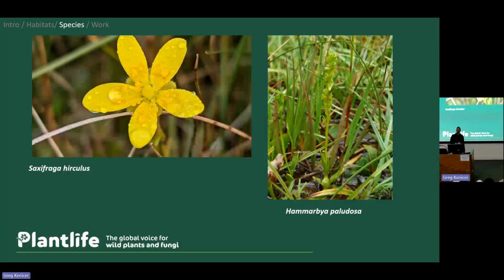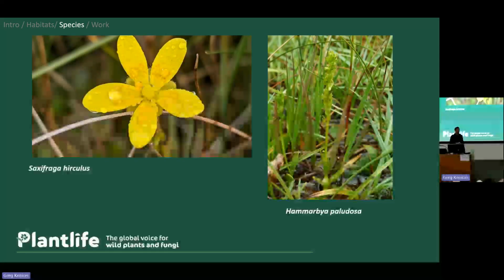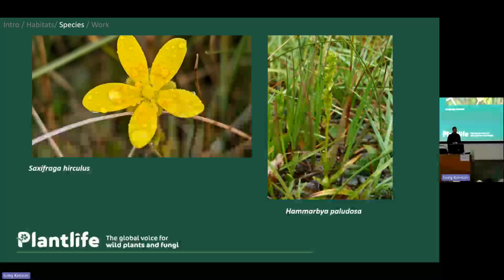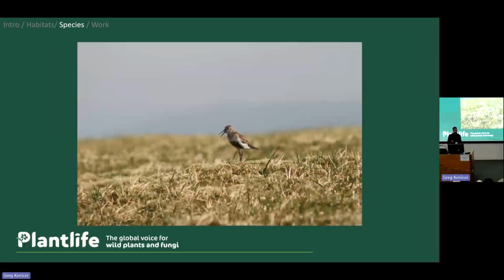We've also got, well, I kind of say we've got bog orchids on the site. Bog orchid has been recorded on the site, but not for a few years. It's a very good record. I've never been able to re-find it, but I've never put a huge amount of effort into it. So if anybody's up for helping me re-find bog orchid on site, then that'd be brilliant.